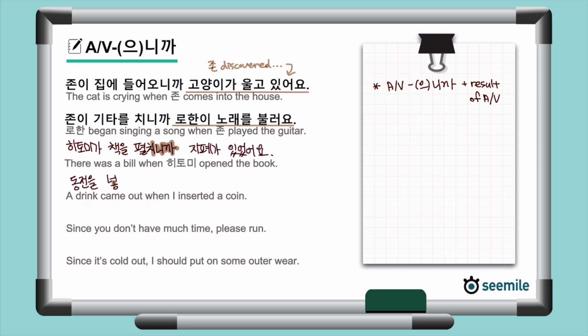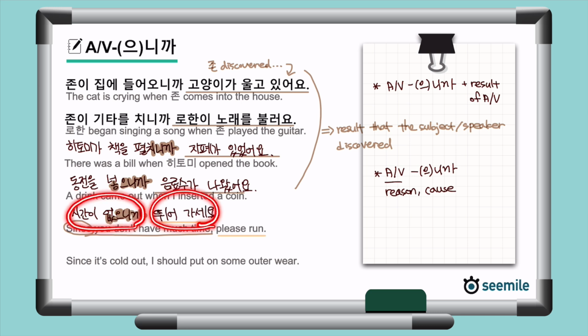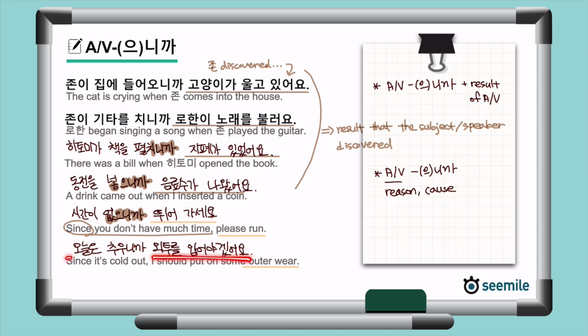동전을 넣으니까 음료수가 나왔어요. This 으니까 is also used to emphasize that the preceding statement is the cause, reason, or premise for the following statement. Look at this example. 시간이 없으니까 뛰어가세요. What does 시간이 없다 have to do with 뛰어가다? Yes, 시간이 없다 is the reason why the speaker tells the listener to run. 오늘은 추우니까 외투를 입어야겠어요. Why does the speaker decide to put on outerwear? Yes, because of the cold weather.